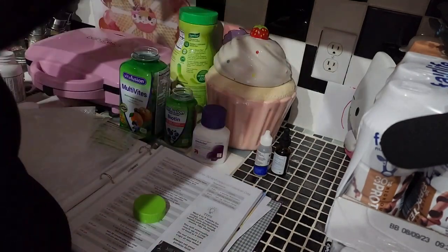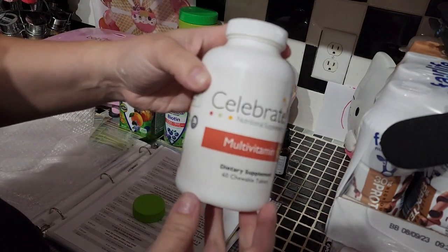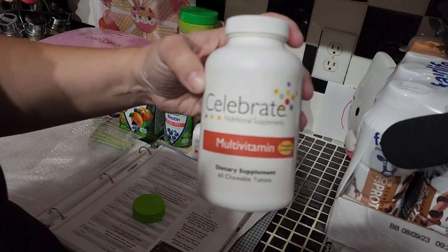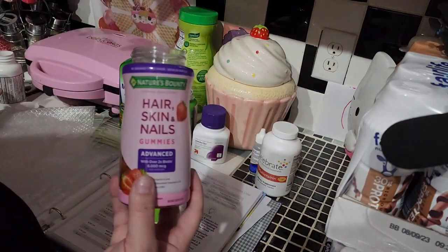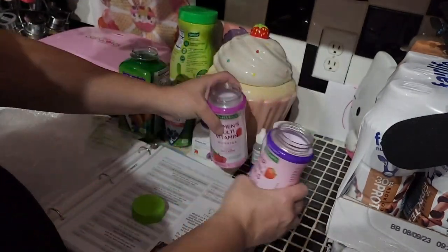Let's see. I have a couple of these left, so I'm probably going to use these up. I don't know if this is focusing very well. Maybe? There we go. So I'm going to use those up. I have both of these. One is collagen, one is biotin, and sometimes I double up on them.